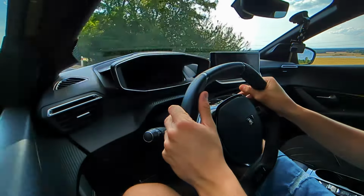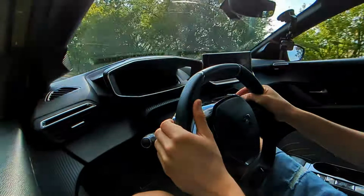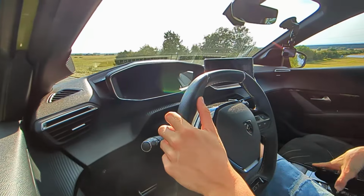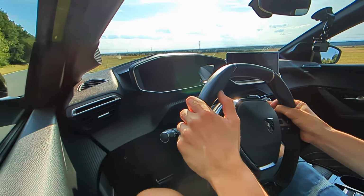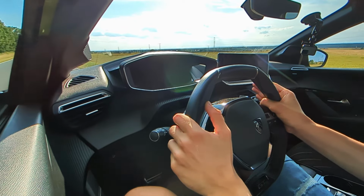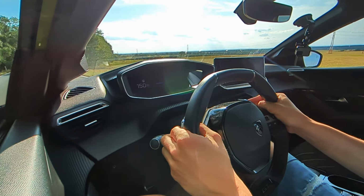And now you can have a look at me driving on this beautiful bit of road. Let's put it in the sports again. Oh, 150, no problem with this car. That's crazy.